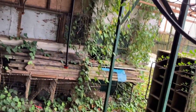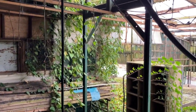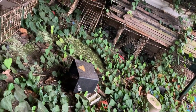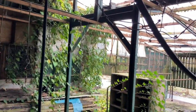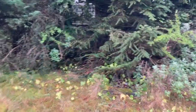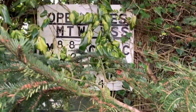Just show you, look at this. Get the camera in there. Look at this. This is mad, isn't it? Down there, it's totally abandoned, isn't it? Totally abandoned again. There's a house down there. Alright, there's a sign here. Let's see what this says. It's that size. No, it's covered up. I can't really see.